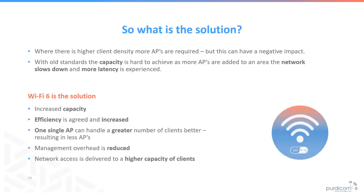What's the solution? Where there is a higher client density, more APs are required, but this can have a negative impact. With old standards, the capacity is hard to achieve. As more APs are added to an area, the network slows down and more latency is experienced. Wi-Fi 6 is the solution. It offers increased capacity, increased efficiency. A single AP can handle a greater number of clients, resulting in fewer APs, less interference. Management overhead is reduced, and network access is delivered to a higher capacity of clients at a higher speed.